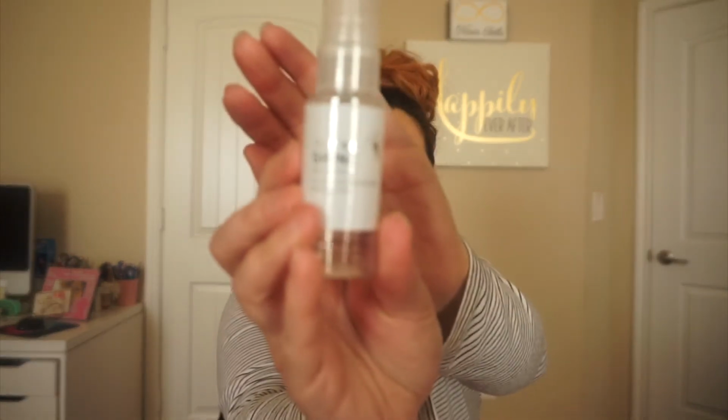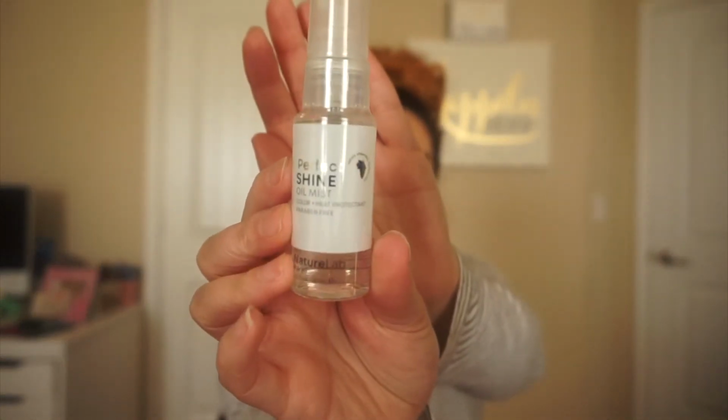The last item in this box is the Perfect Shine Oil Mist Color Heat Protectant. Right there, that's what it looks like. I've never heard of this. This is from Nature Lab from Tokyo. I've never seen anything like this. It says a light reflecting oil hair mist for instantly smooth wow factor color and shine. I don't know if I'm going to keep this. I may or may not. I have a lot of hair products, but I might just save this for a future giveaway.